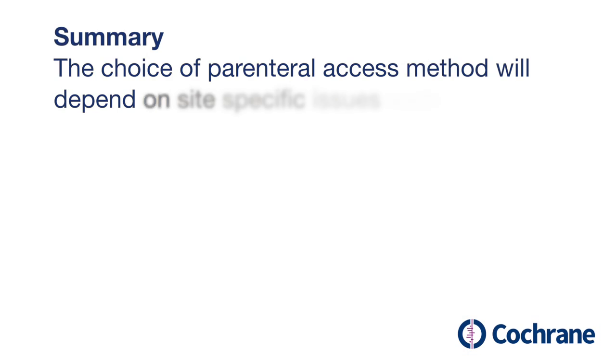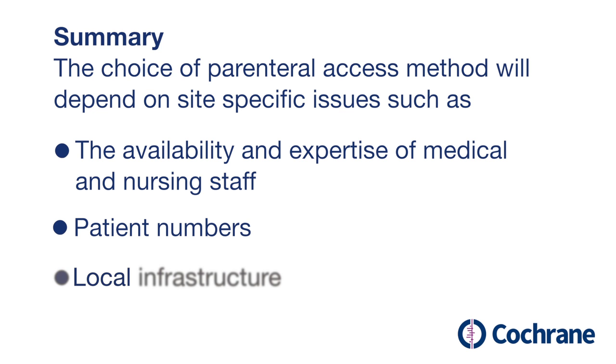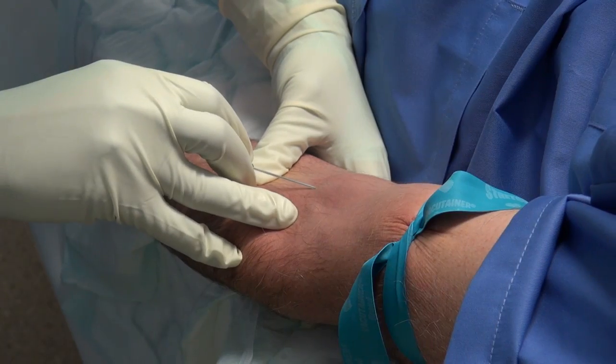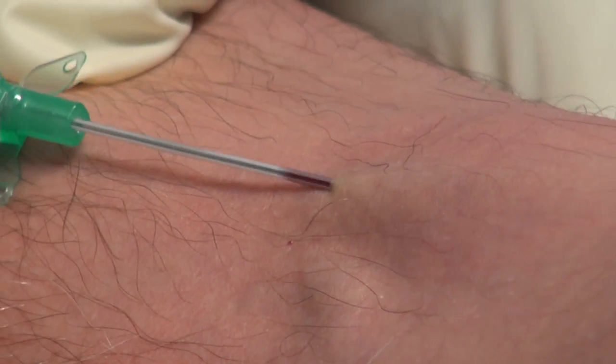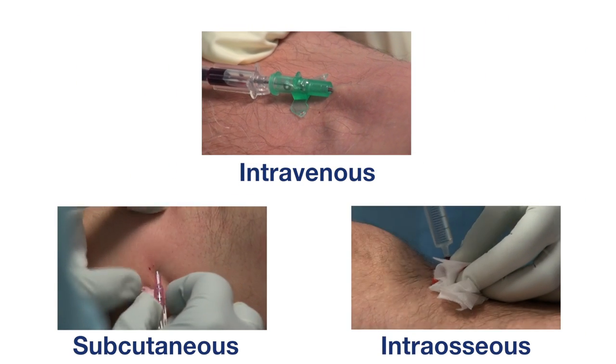In summary, the choice of parenteral access method will depend on site-specific issues such as the availability and expertise of medical and nursing staff, patient numbers, and local infrastructure. If intravenous access can be achieved easily, this facilitates the infusion of larger volumes of fluid. However, if this is not possible, intraosseous and subcutaneous routes are alternatives that can be achieved rapidly.